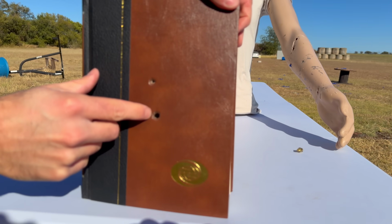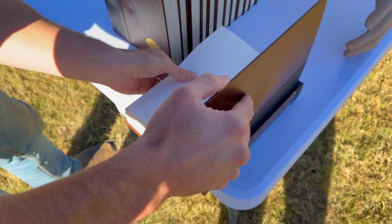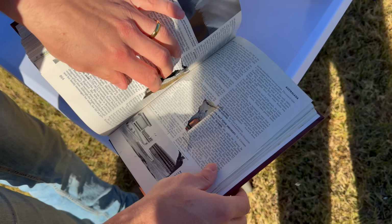Definitely a bigger entry here through the front of our book. Did not come out the back. Also cracked the back of the cover. Let's see how far it went. Look at that back cover, nice and cracked. Let's see if we can find the bullet. There it is.